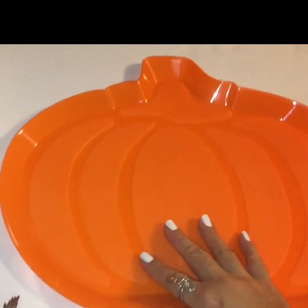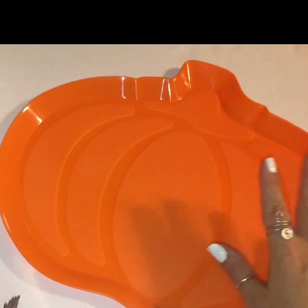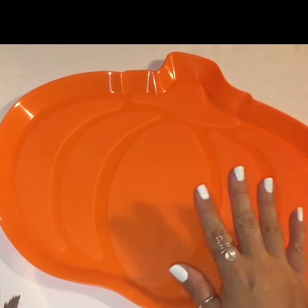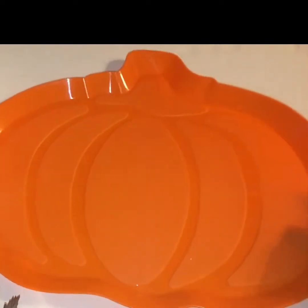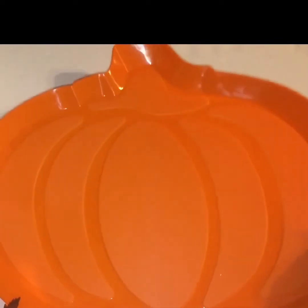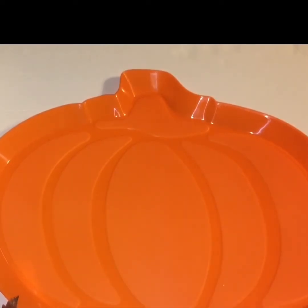And then I also picked up this little plastic pumpkin tray, and it's just like a serving tray. You can serve crackers, hors d'oeuvres, cheese, whatever, but I'm not going to be using it as such, and I'm not going to be leaving it this color because, like I said, I don't have a lot of this color in my decor, so I will be DIYing this.